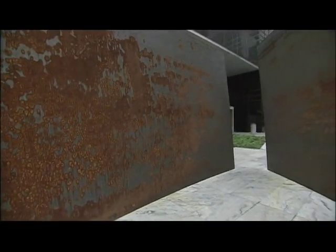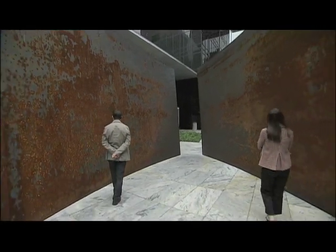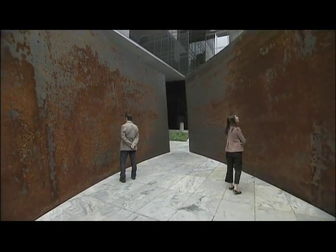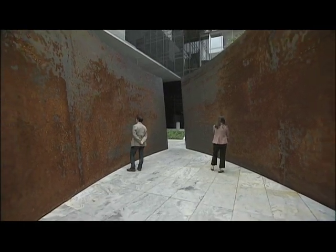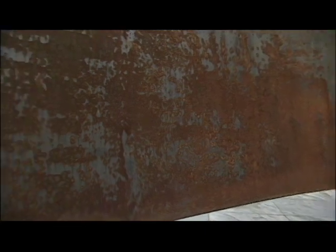Depending on your own experience, there are references that might come to mind: nautical, cavern, enclosure, or whatever. You feel that you're in a weighted space. It's almost like the ballast in the bottom of a ship.